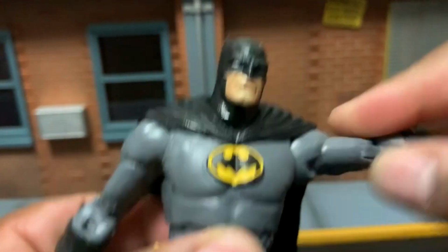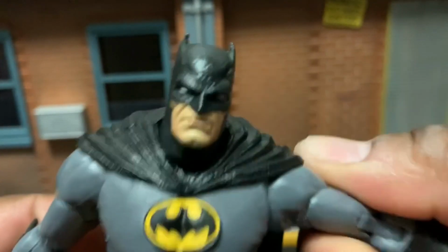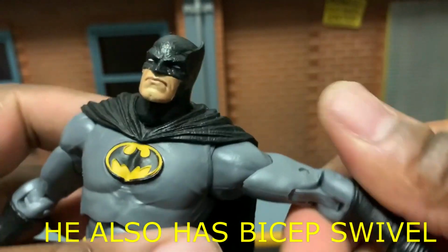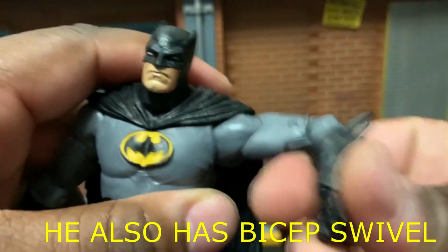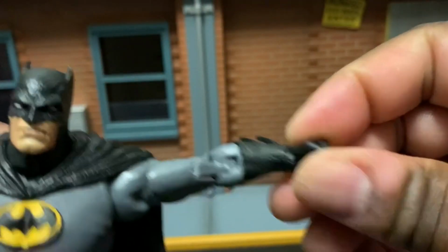And then we're going to take a look at his articulation in the arm area. Of course, he has nice rotation here in the arms. Okay. He has double jointed elbows. Nice extension here in the elbow areas. We have nice rotation here in the wrist area.